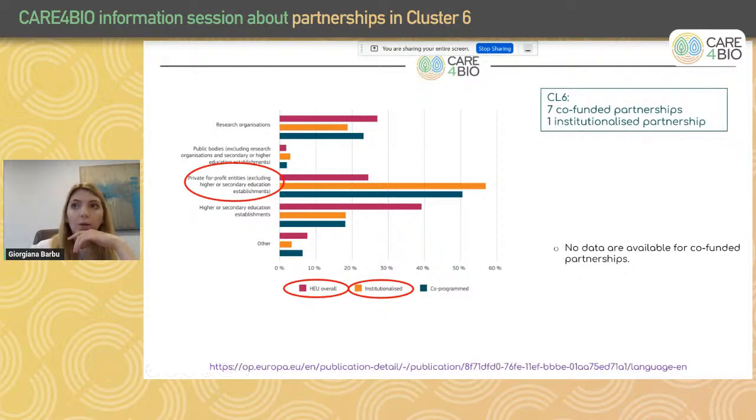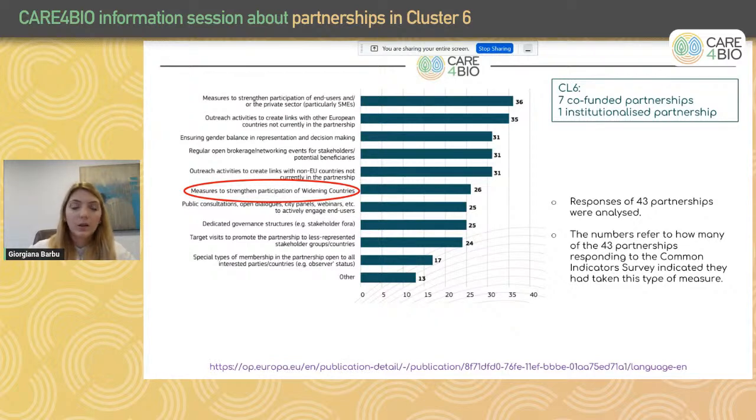On this slide, we can see an increase in the private entities participation. This increase can be attributed to several key factors such as market potentials, shared expertise and knowledge, and also policy support. And no data are available for co-funded partnerships. On this slide, I want to mention that out of the 43 partnerships responding to the Common Indicator Survey, the majority took specific measures to enhance participation of end users and private sectors. And we can observe that 26 European partnerships include this measure for widening countries.